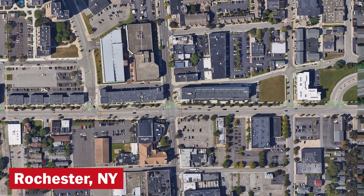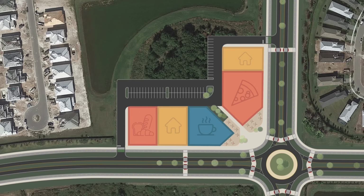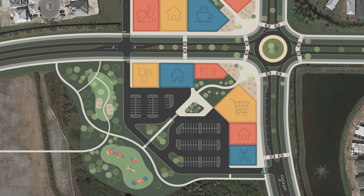Underutilized highways are turning into city streets. Empty strip malls are turning into walkable community spaces, and even some suburbs are rethinking how they want to look. If you need essentially the opposite of this video and want to see how it's possible to change for the better, check out this video next.